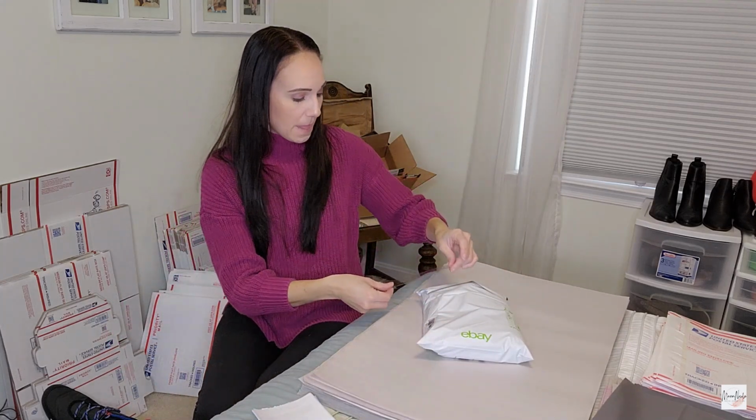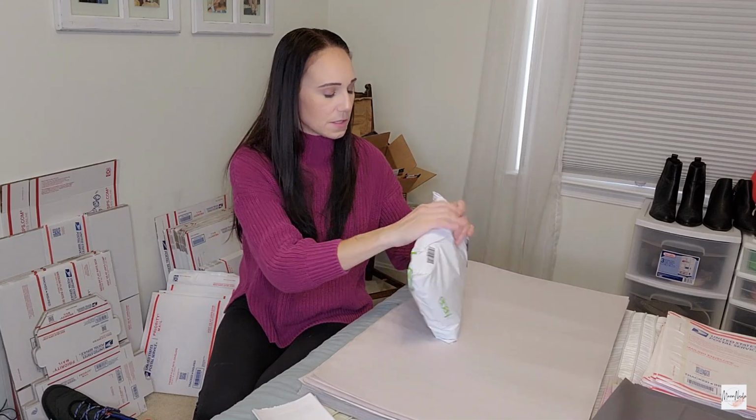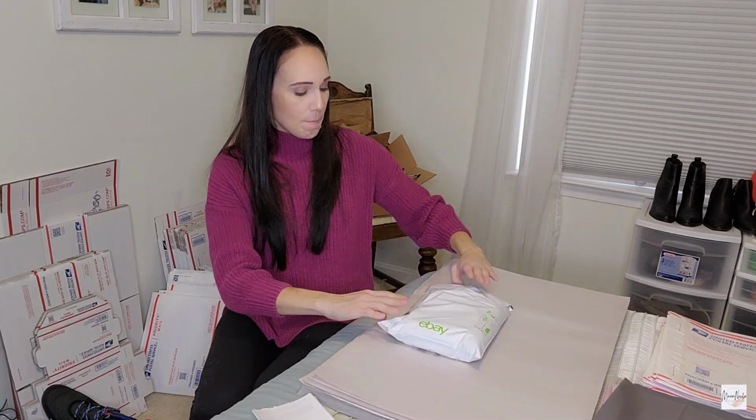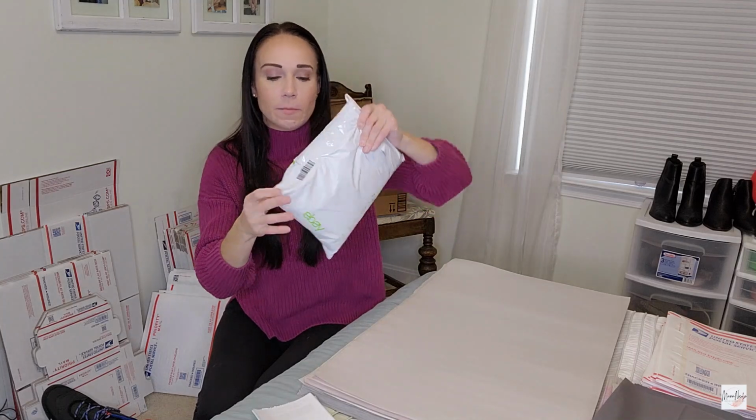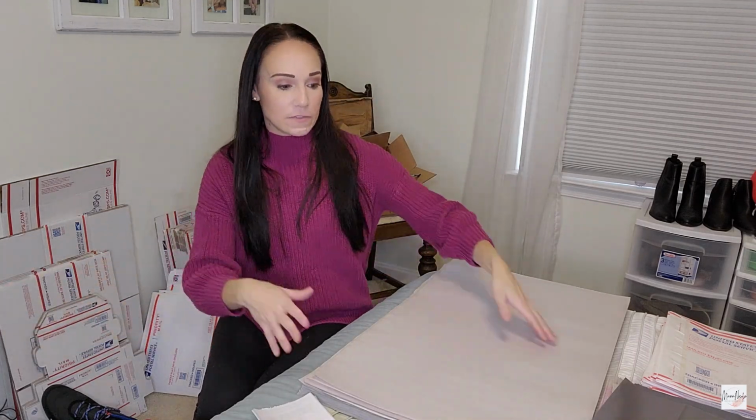All right, let's see if this is gonna work well. Let's put another one here. I don't know if this was just a bad batch of these eBay mailers or if I'm trying to put things that are a little bit too wide in them, but I've had this happen to me once or twice before. But usually if I just put that tape on there, it keeps it safe and I don't have to get a whole new mailer and print a whole new label.